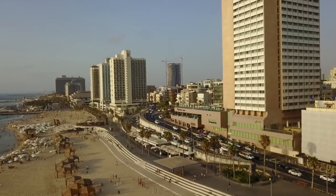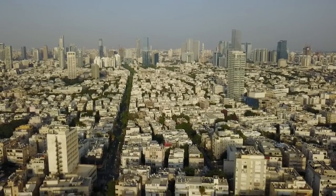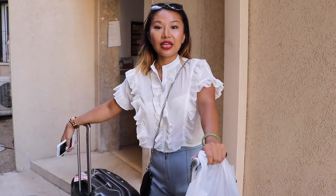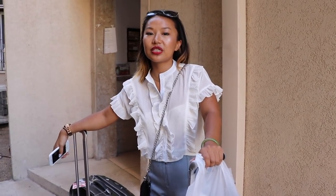Now, lodging can be quite expensive in Tel Aviv. We strongly recommend you guys to use Airbnb if you want to have the local experience and save some money also. So guys, because we're taking excursion for the next 2 days, we thought it wasn't worth it because hotels here are really, really pricey. So we got an Airbnb for the next 2 nights.